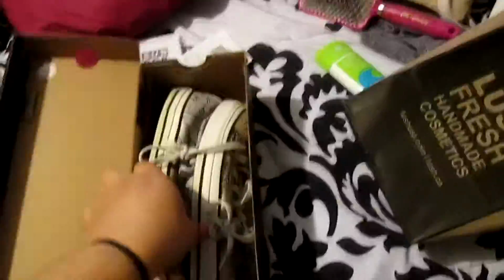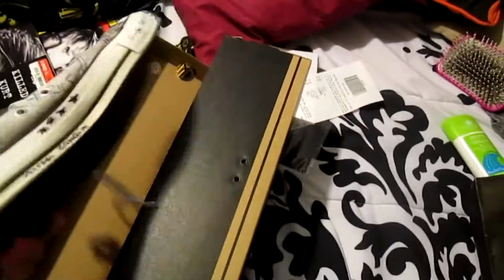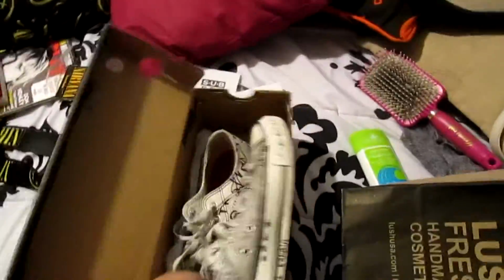What I forgot to show you was these Kurt Cobain shoes. They're all dirty now. I have two pairs of them. But I used them. So these are the ones with all his writings on them. I don't have any perfectly white pairs, but oh well, at least I still have them.